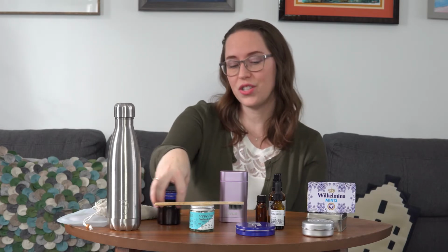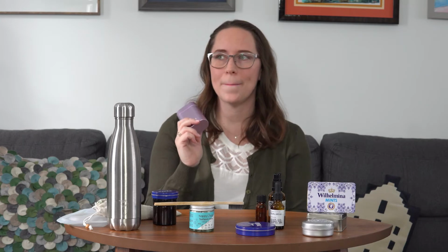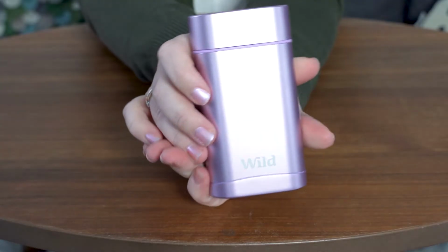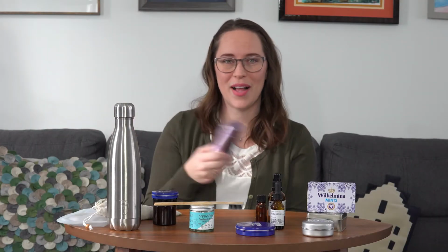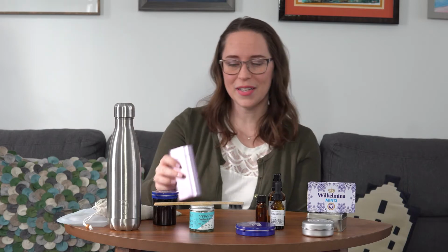So that's that deodorant. But if you're like, I don't want to touch the deodorant, I want a stick, I want something that works, look around, because I found a company in the UK called Wild. This is a reusable aluminum deodorant canister, and then you replenish it with new cartridges, so you're not buying a bunch of plastic, and those cartridges come in recycled paper. So amazing.